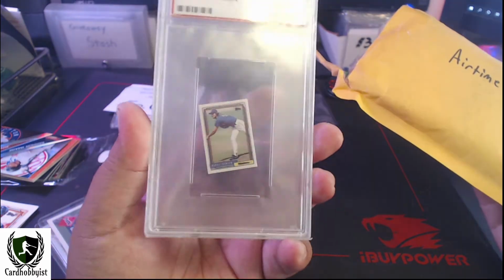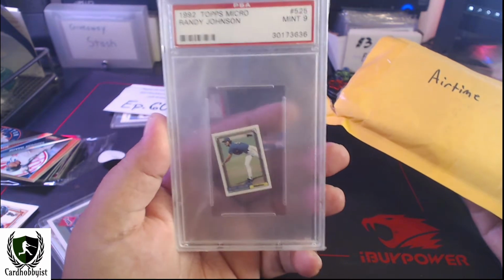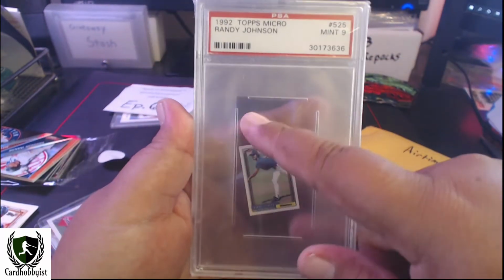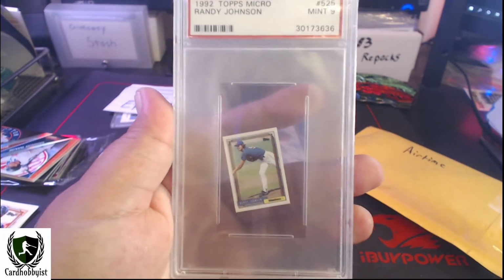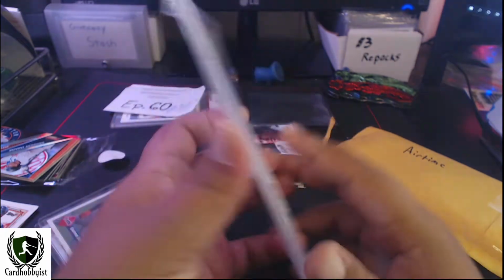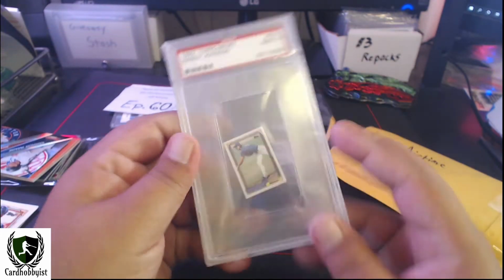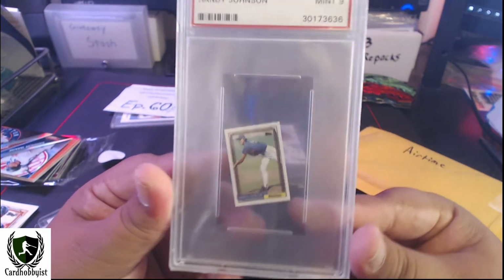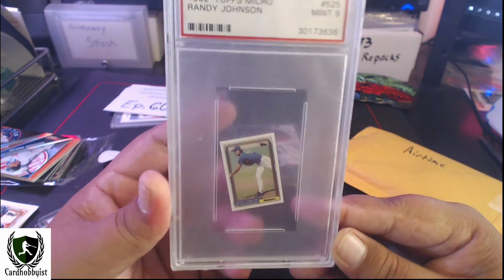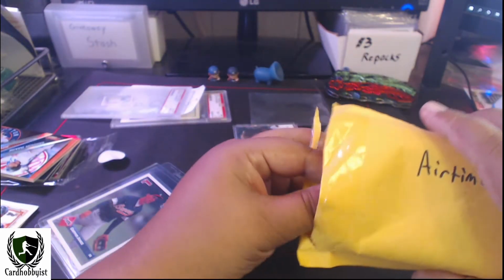1992 graded. They didn't have a slab to hold these micro cards. This is a tobacco card slab, as you can see. That's for holding tobacco-sized cards. The micros were teeny tiny. Mint 9, Topps Micro, Randy Johnson. That's pretty funny. That's pretty cool. I actually have this card. I got it in its raw form. I got all the Hall of Famers from 92 Micro. I picked up that set at a flea market.